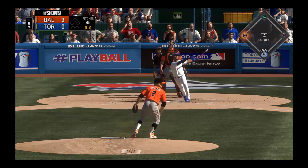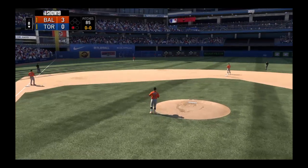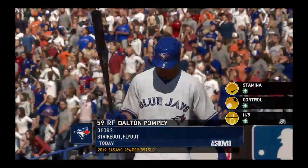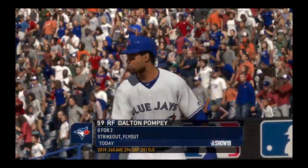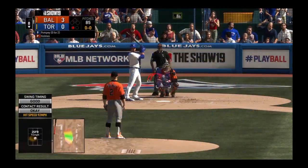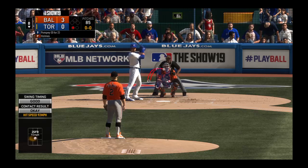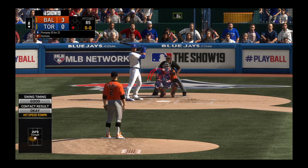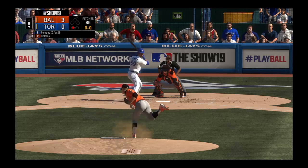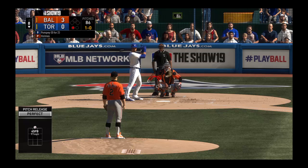On its way. And he connects with it. This one's hit deep out to left center field. And he's going to make the catch on the warning track. A fine running play there for the first out. Into the box now, Dalton Pompey. He's hitless in his 2 at-bats so far. He's ready. Here's the first offering. And he lays off there, 1-0. Bases are empty, 1 man out.